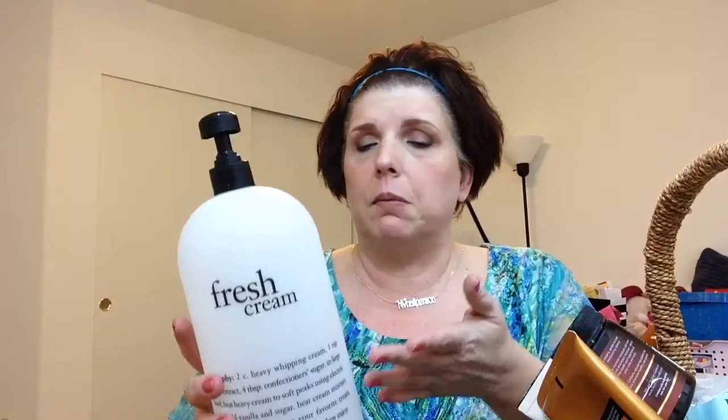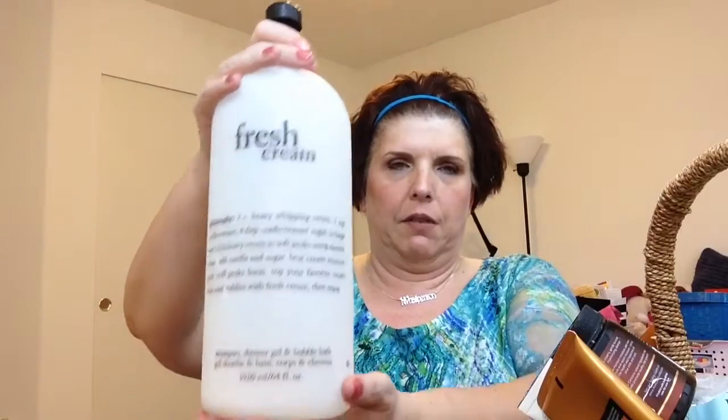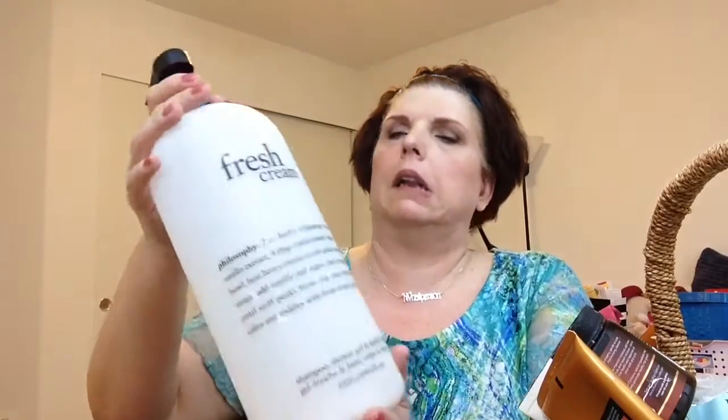But I love the smell of this. I love the product itself. It's a great all over body wash. Not a fan of using it as a shampoo, but definitely for a bubble bath or shower gel, excellent. So I'm so happy to get rid of this big giant bottle. Great scent too, it's a wonderful scent. I highly recommend checking it out if you have a moment.